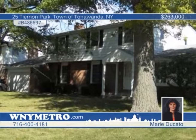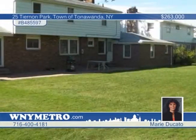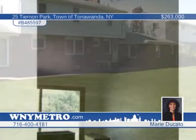This five-bedroom, two-and-a-half-bath home with an in-law apartment and private entrance is a very rare find. Enjoy the prime Tonawanda area on a park-like street. Inside, you'll appreciate the generous room sizes with beautiful hardwood floors throughout.